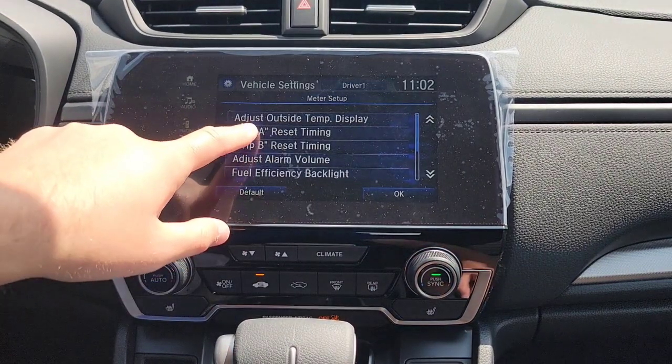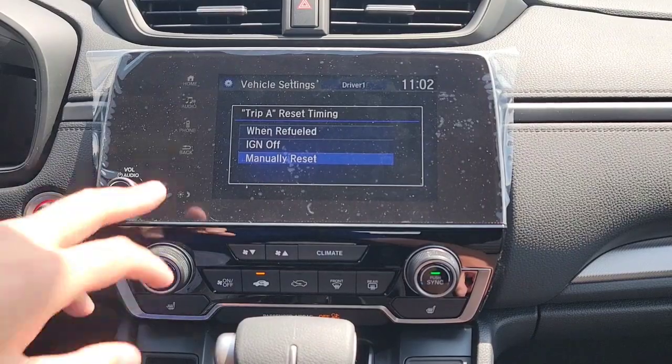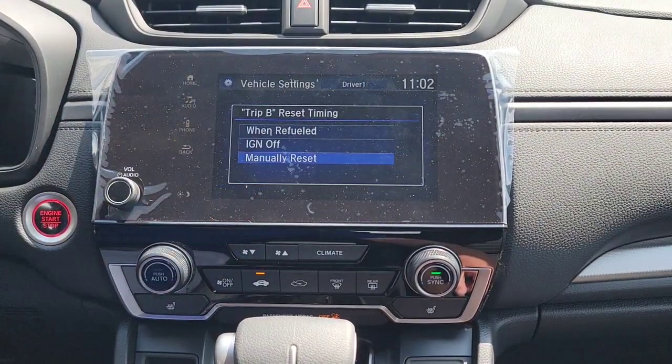Now you're going to have your trip A and trip B. You can choose when that resets automatically for you. Which of those options is going to work best for you? Trip B is going to be the same exact thing.